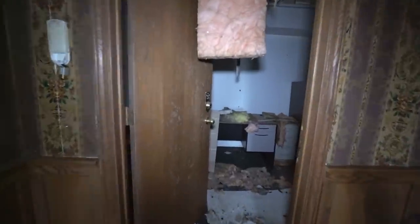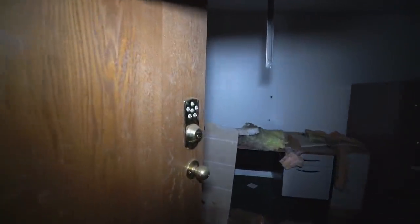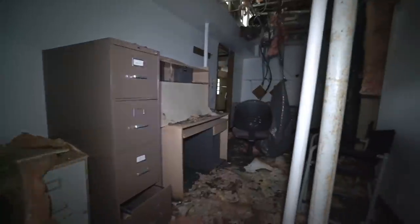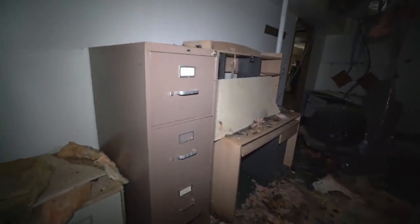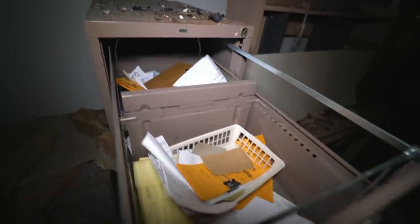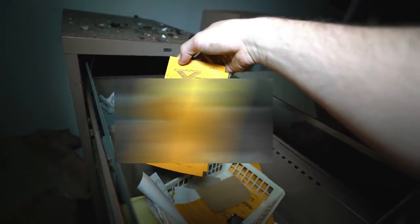This might have been the security office. Has a padlock or code to get in. Oh wow. All paper slips for members, I guess. Has people's addresses and emails and everything. They'd probably sign up for prizes. Can't believe all this is still here.